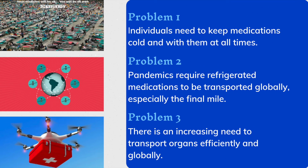The world is becoming a more complicated place, and life as we know it is changing. Today, there are three pressing healthcare issues. 1. There are over 100 medications requiring refrigeration. People need not only a reliable way to keep them cold, but also have their medication with them at all times, especially during disasters.